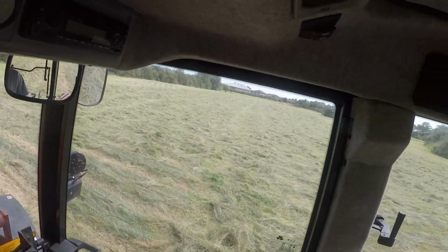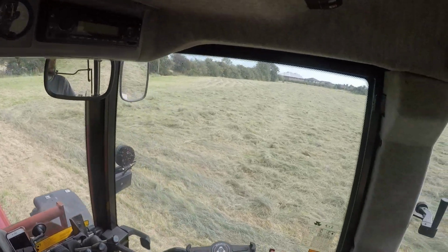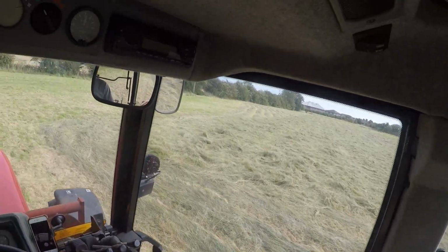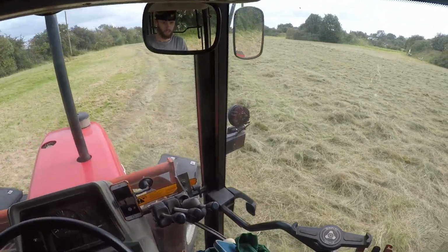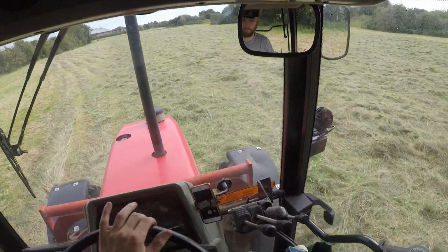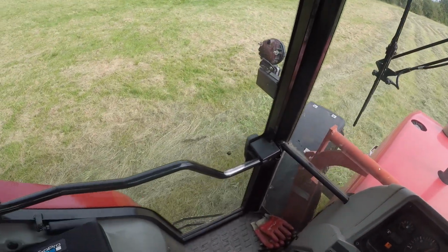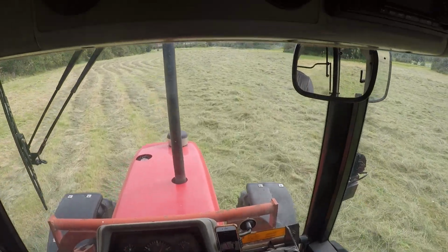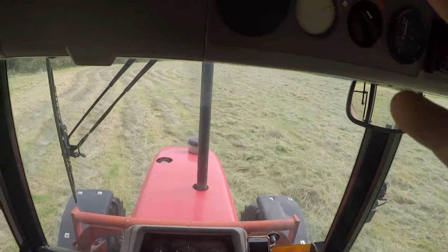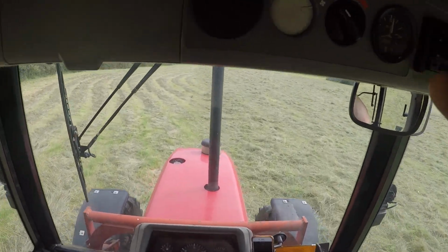So we're just about done in this field, a couple more middle passes and then round the outside and we're done. Like I say, it's not a big field. Right, so I'm going to leave it at that, and there might be some other clips in the other field, we'll see.